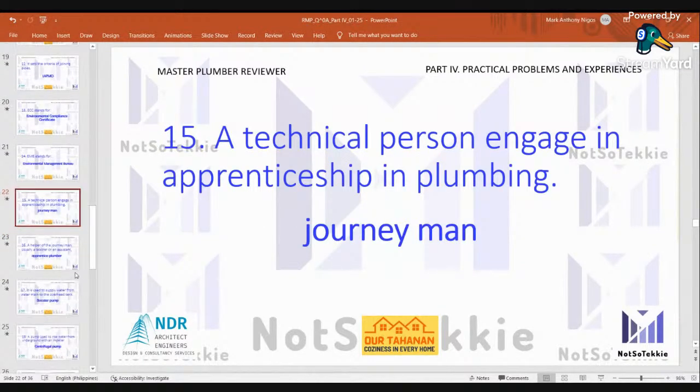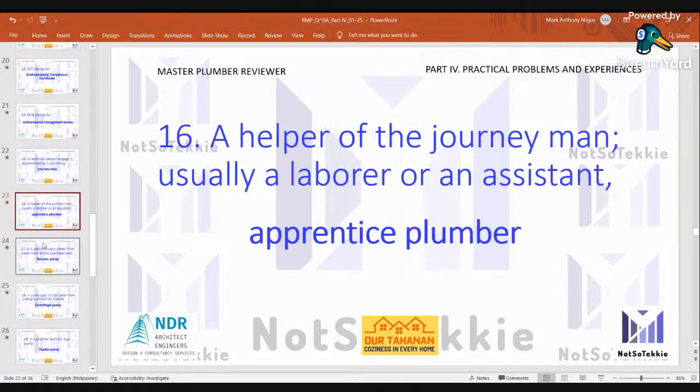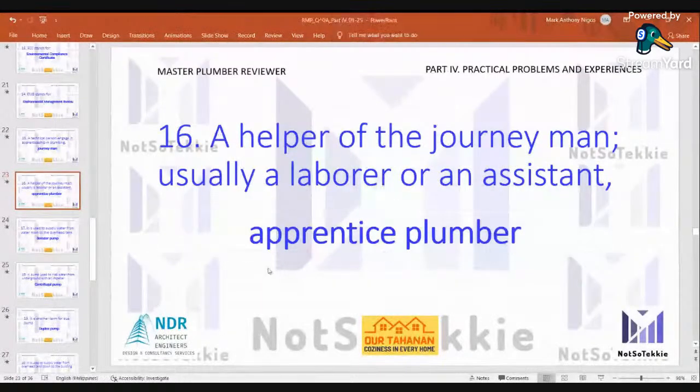15. Technical person engaged in apprenticeship in plumbing. The answer is journeyman. Technical person engaged in apprenticeship in plumbing. The answer is journeyman. 16. Helper of the journeyman, usually a laborer or an assistant. The answer is apprentice plumber. Helper of the journeyman, usually a laborer or an assistant. The answer is apprentice plumber.